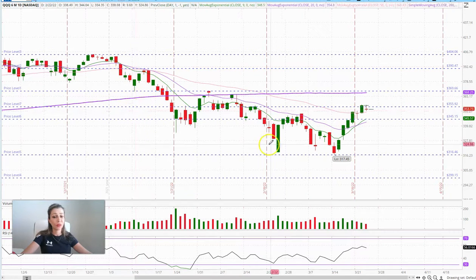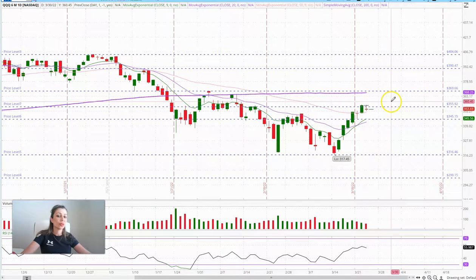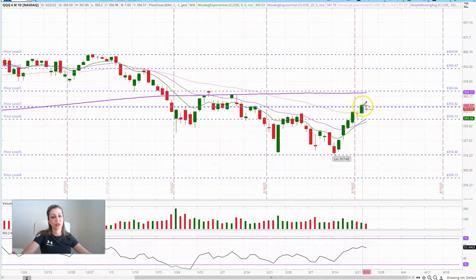Before we continue further, as we see here, we are as well at a very important resistance zone, 355.92. So that's the previous high here. We have some room into this zone, 369, and this is the previous 200 EMA. But again, based on this straight up move and based on this double bottom, I do expect to see a little bit of a slowdown here.